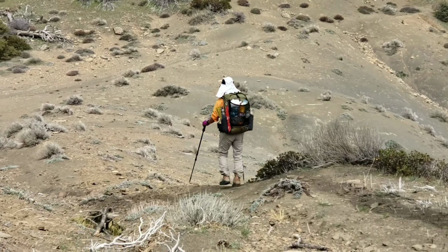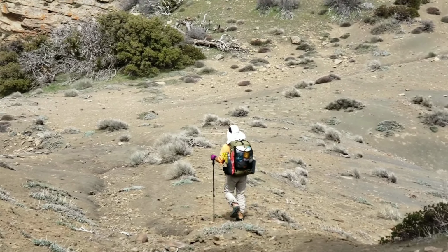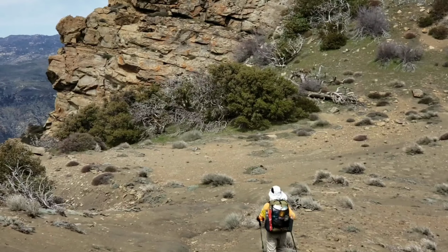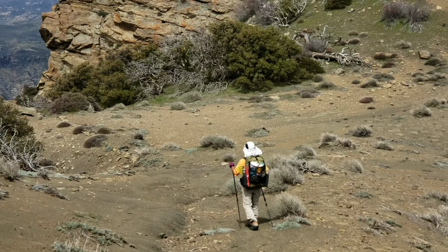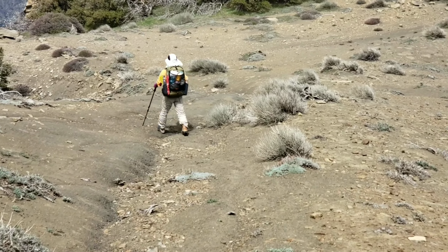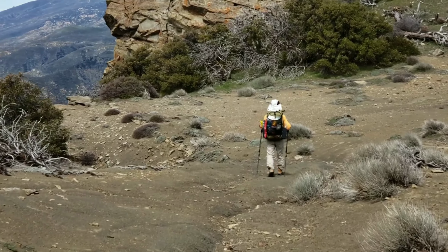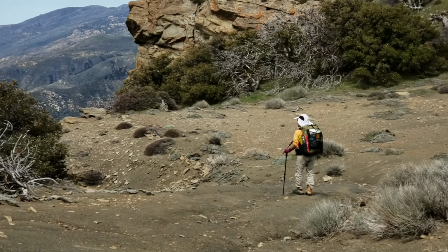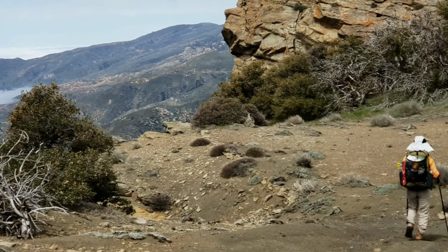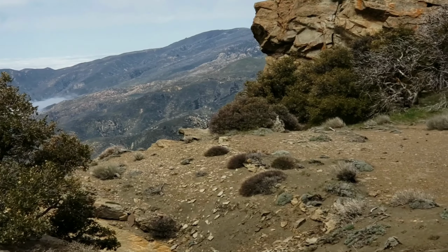Well, this is very nice. We're hiking along an old roadbed that's been incorporated into the San Rafael Wilderness now. So, no bicycles or any kind of mechanized transportation. And after fighting our way along the Sisquoc River, this is really pleasant. Oh yeah, just check out the view here. We're above the clouds, we're still over 6,000 feet.